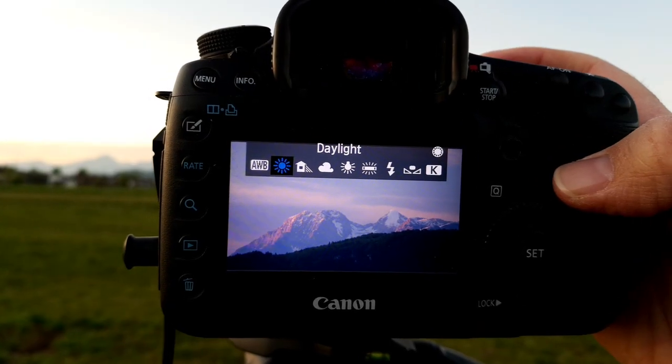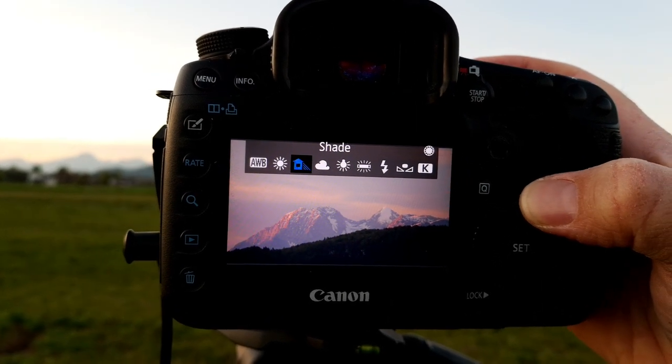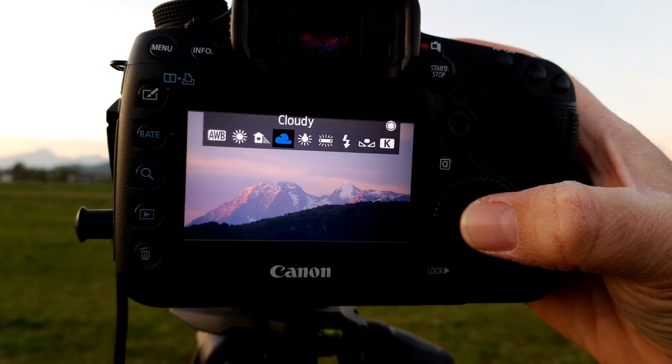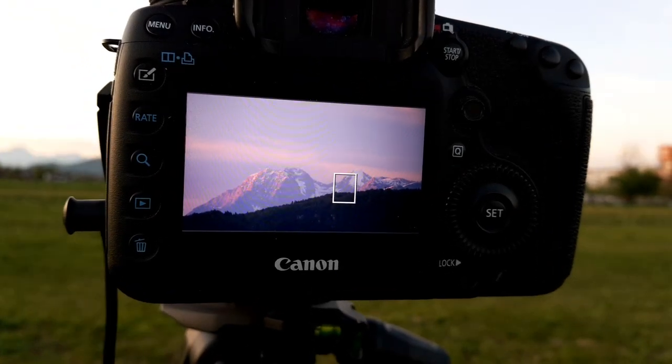Now, got the white balance on daylight. I might try it on cloudy now. Now it's going down. If I put it on cloudy, then it adds some warmth to the mountain tops.